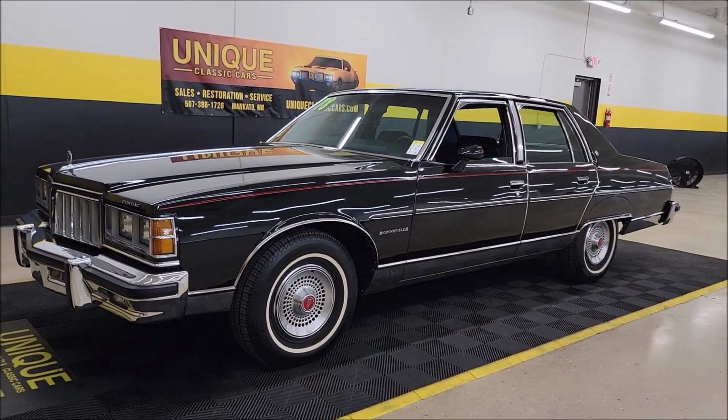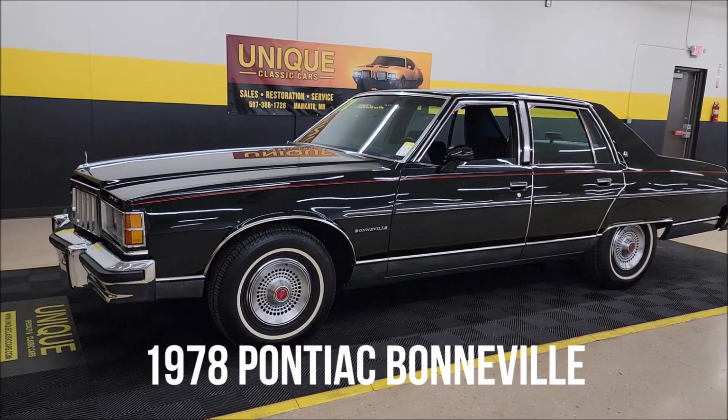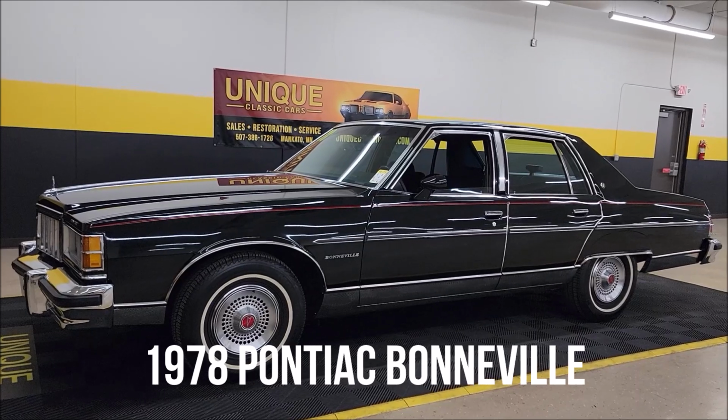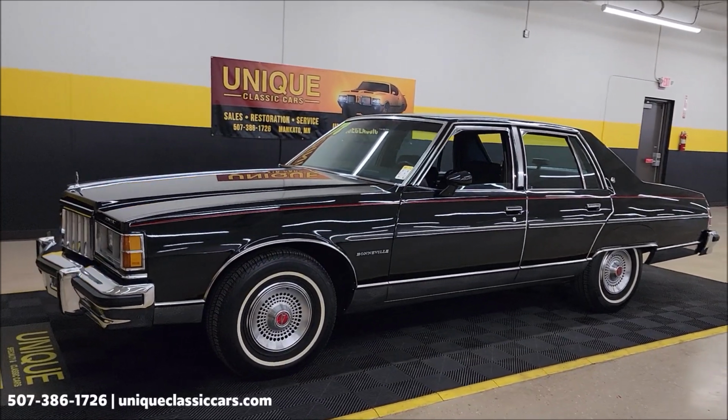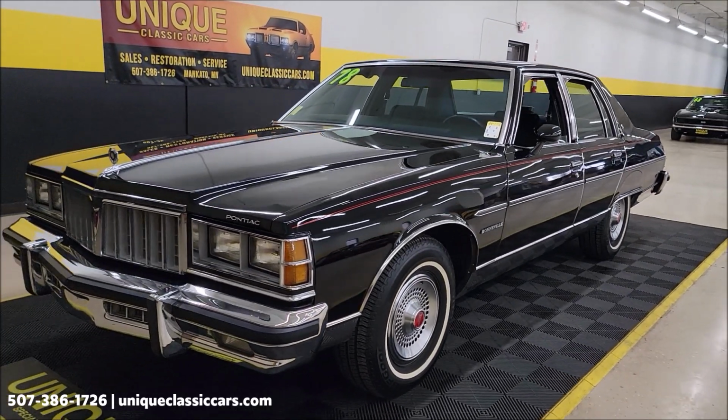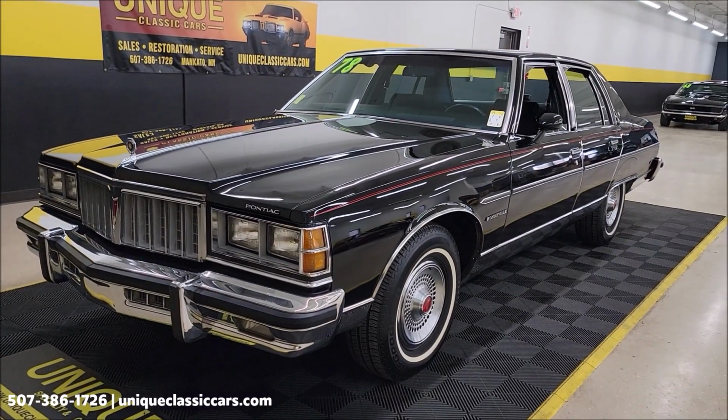1978 Pontiac Bonneville here at Unique Specialty and Classics. Original mile car, 26,874 is all on this one. We'll check out the interior in a bit. It's like a time capsule in there. It's pretty cool. Underneath the hood, Pontiac 350 power, so V8.